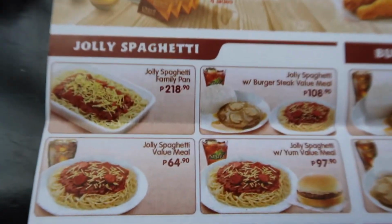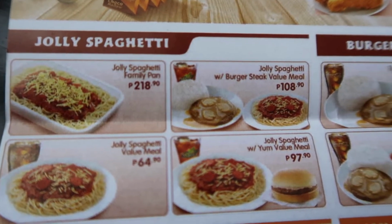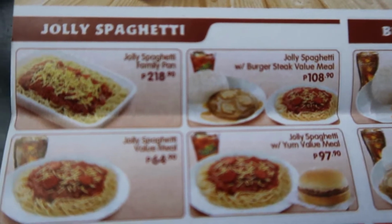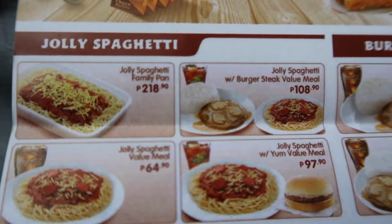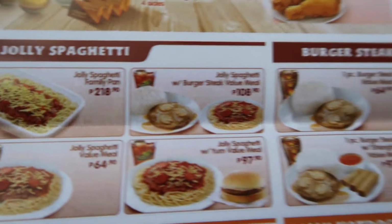No, they're not. And then the jolly spaghetti. We don't have the combos. Right. So you can get it with a burger, or with the new burger steak. Oh, and then they have the family pan, which is about 219 pesos.